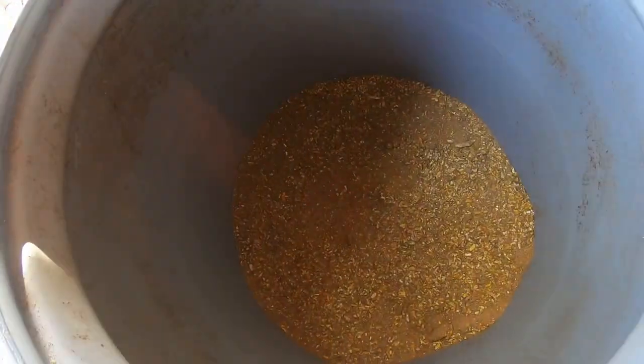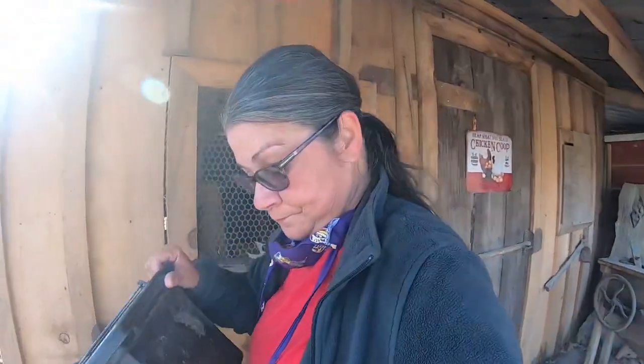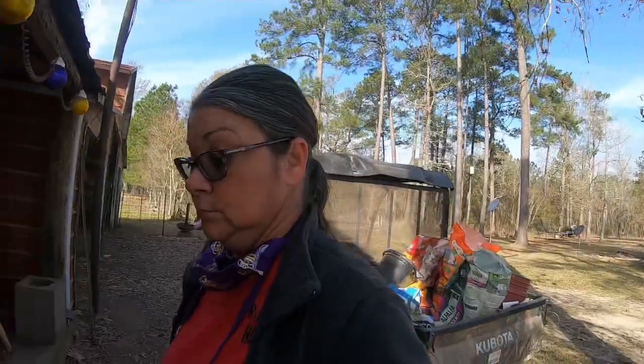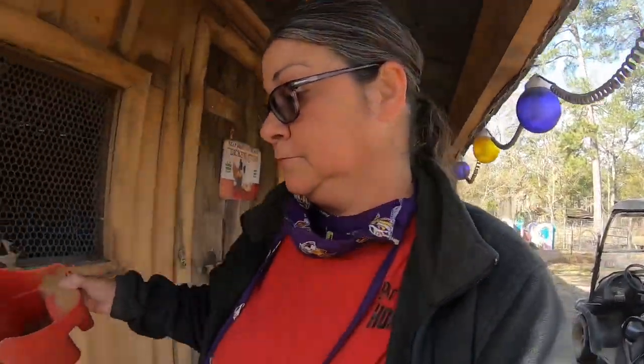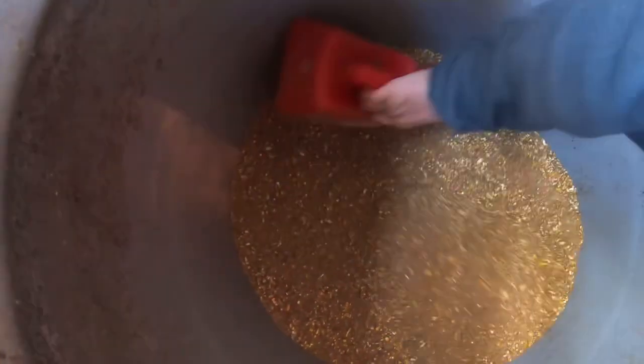This is the chicken feed. I put some chicken feed in here on a little thing for them, and then I'll throw corn out too out there for them. Let me get the scoop. It's got that molasses and it wants to stick.